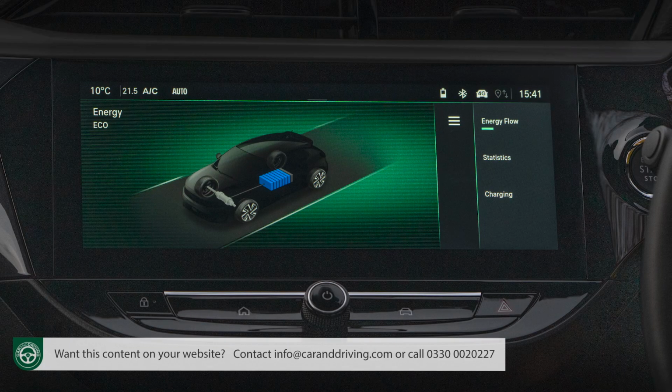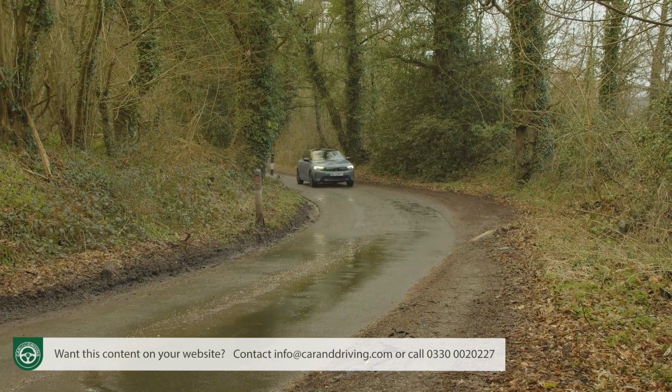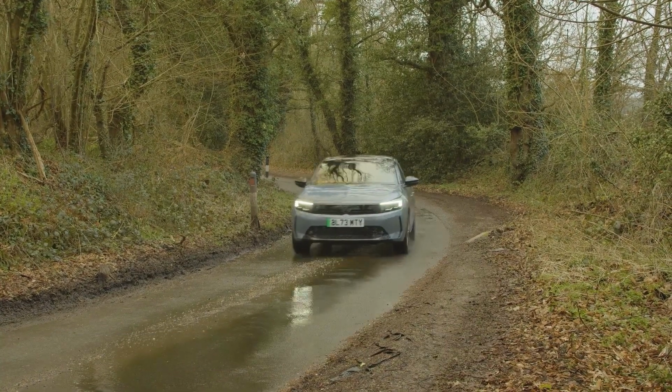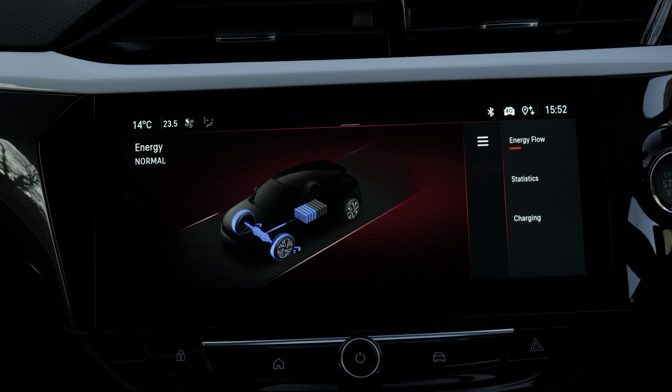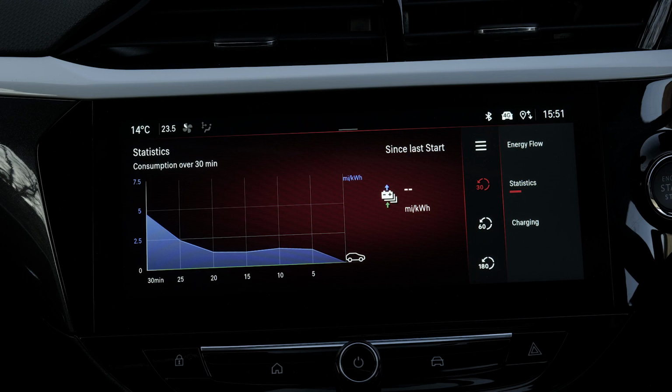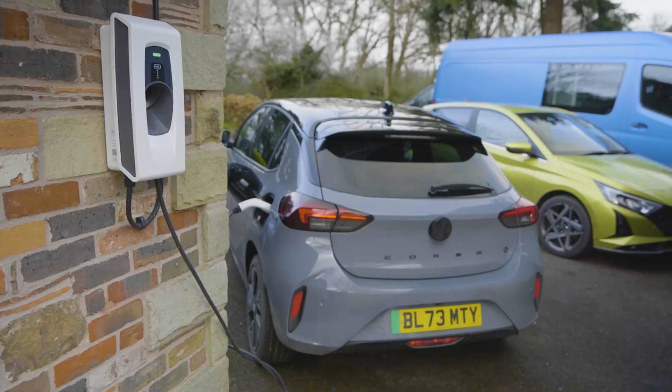If you're a Corsa Electric owner, you'll need to know that getting anywhere near the quoted WLTP rated range readings will necessitate staying in the powertrain's provided eco mode. Activating its sport setting will reduce your range by at least around 10%. We gave you the range figures in our driving section: 221 miles for the 50 kilowatt hour model and 248 miles for the 51 kilowatt hour version. The centre screen's energy monitor helps you see how the power is being deployed as you drive, and this monitor also provides a statistics section which shows you your miles per kilowatt hour energy consumption over the last 30, 60 or 180 minutes.